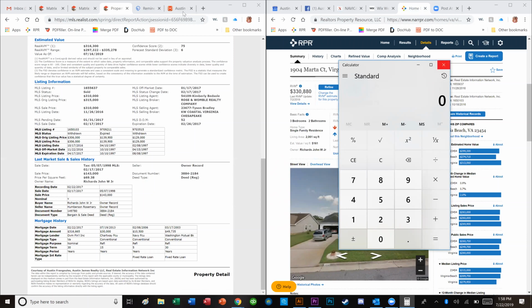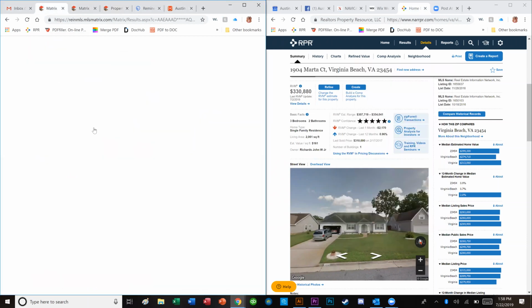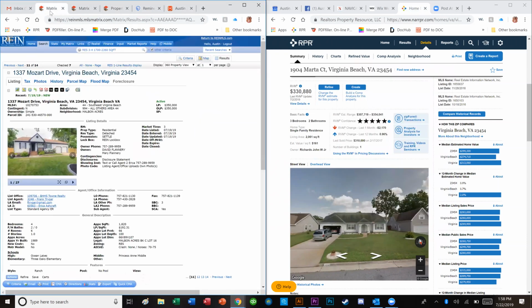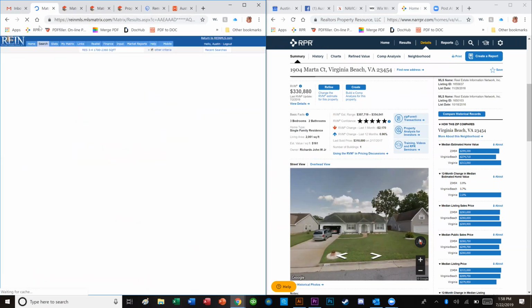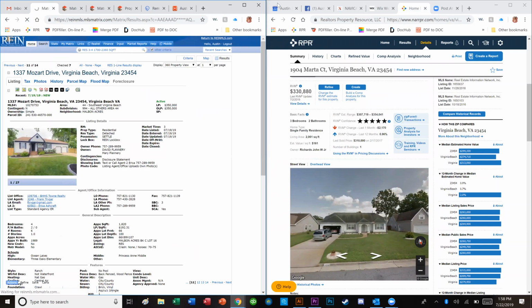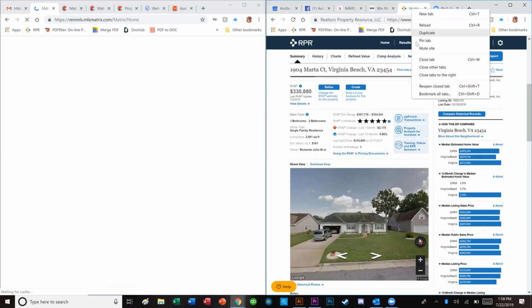This one I know they'll make money on, so that is always a good thing. Is this the same people? No, a different person. This is a completely different person and a different property. So I'm going to go ahead and pull all that info up now.